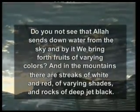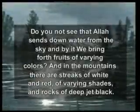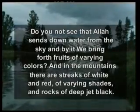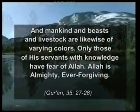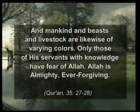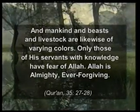Do you not see that Allah sends down water from the sky, and by it we bring forth fruits of varying colors? And in the mountains there are streaks of white and red, of varying shades, and rocks of deep jet black. And mankind and beasts and livestock are likewise of varying colors. Only those of his servants with knowledge have fear of Allah. Allah is Almighty, ever forgiving.